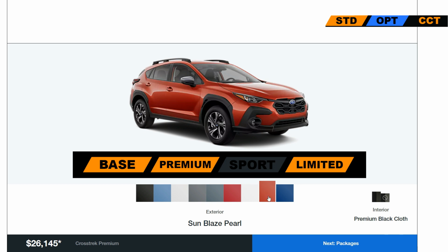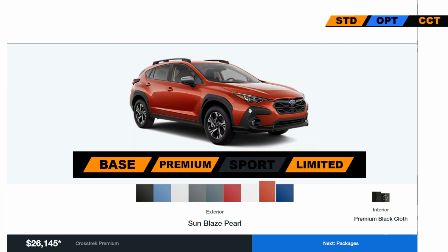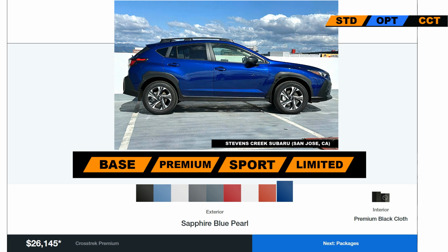And Sunblaze Pearl. This color here, you can see again, I'll provide this real photo because as you can see, it's not like an in-your-face orange. It's a little bit subdued, but it does look orange, unlike in this configurator. And then we got Sapphire Blue Pearl, which does have a touch of purple to it, and it's obviously darker than Horizon Blue Pearl there.